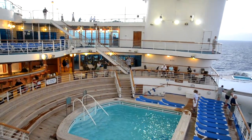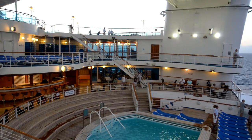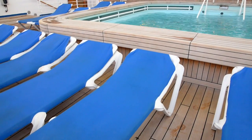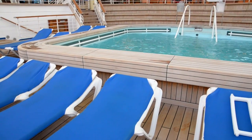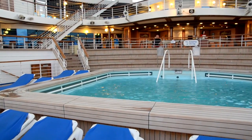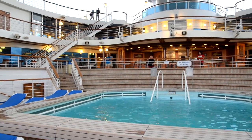We're going to start off as usual looking at the pool deck first. There are 4 main pools. There are 7 whirlpools, and there's also a splash pool. We're going to start off looking here at the terrace pool, or the aft pool. One of my favorite areas of the ship. It's like an amphitheater to the sea.